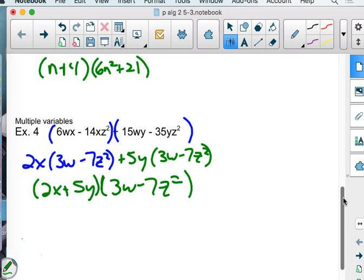And again, it doesn't matter if you put the 3w minus 7z squared first or second. There it is. So the objective so far is just factoring by grouping right there.